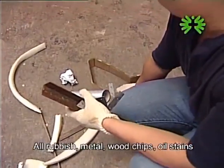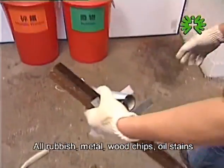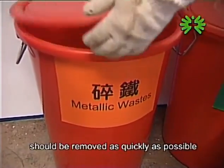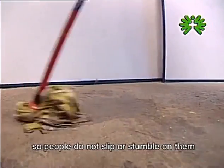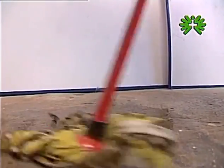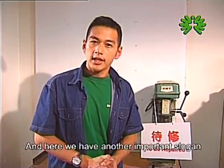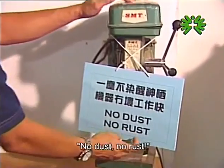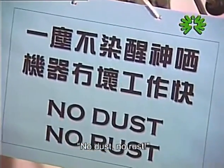All rubbish, metal, wood chips, oil stains, rust, dust, and other waste material should be removed as quickly as possible so people do not slip or stumble on it. And here we have another important slogan. No dust, no rust.